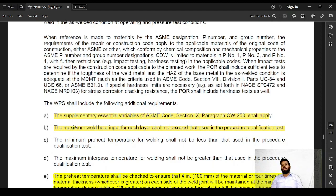When reference is made to materials by the ASME designation, P number and group number, the requirements of the repair or construction code may apply to applicable materials of the original construction code, either ASME or other, when they conform to the chemical composition and mechanical properties of the ASME P number and group number designation. So basically, whatever is written in the original construction code has to be followed. Controlled deposition welding is limited to materials from P1 to P3 and P number 4, with further restrictions, that is impact testing and hardness testing in the applicable codes.